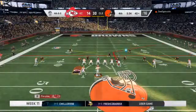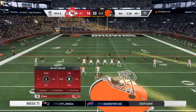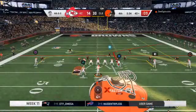Watch the pass. Go. Bring it. Double right.